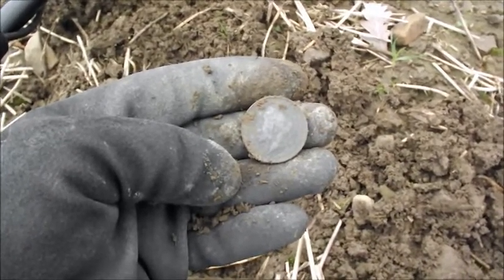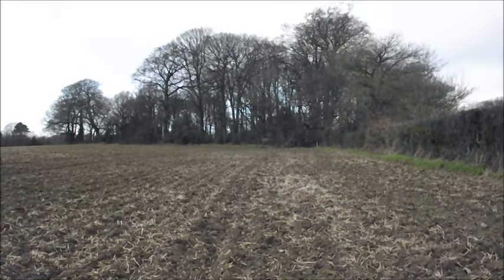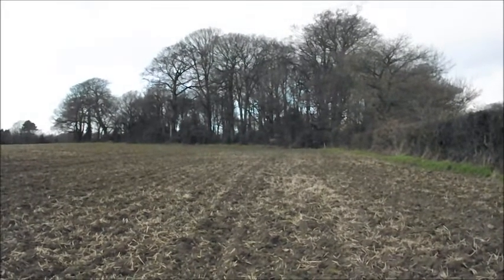Well, boys and girls, Craig has scuttled off into those woods you can see. He's gone detecting in the woods for an hour, so we may never see him again. Anyway, back to this hole.